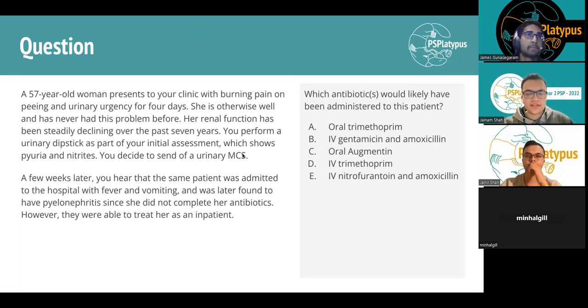A few weeks later, you hear that the same patient was admitted to the hospital with fever and vomiting, was later found to have pyelonephritis since she didn't complete the antibiotics that you would have given her. However, they were able to treat her as an inpatient, so she's all fine now. So what antibiotics would most likely have been given to this patient in light of their pyelo? Yeah, so the inpatient antibiotics, what is generally given for pyelonephritis?